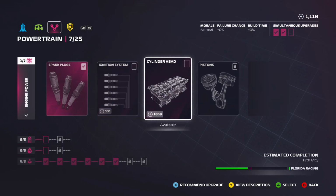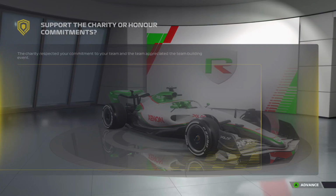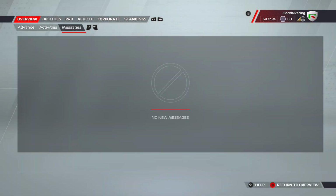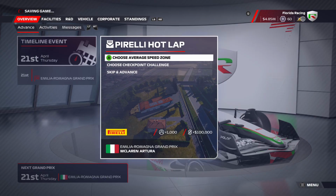Let's work on getting some... Let's upgrade our cylinder head. That's a good idea. Cylinder head's always important. Make sure that those are the best that they can be. See what we got in the department here. Oh, we actually got durability, morale increased. That's nice. Alrighty. Keep on advancing here till we're at the next race.